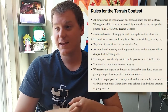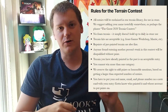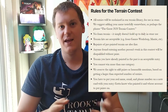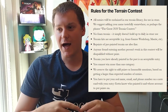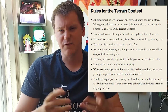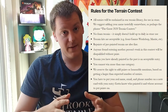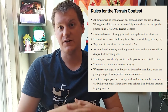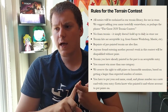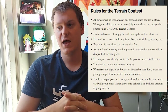A couple additional rules for this contest is that all entries will be enshrined in the Just Games Terrain Library for use in store. They recommend that you put your name or try and put a little tag or a signature on your terrain so that they can tell it's your personal flair to the terrain. When they use it in store, it'll be cool to have. No foam terrain. They really want hard plastic. Foam doesn't hold up as well. Terrain kits are acceptable, like the one I'll be painting today. Repaints of pre-painted terrain are fine, and also previously painted terrain in the past is fine, as long as you are making that your submission. No entering another person's terrain. So they want you to paint it yourself. It'll be like a name card that you fill out with your submission.